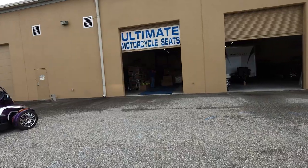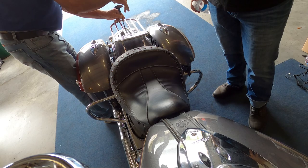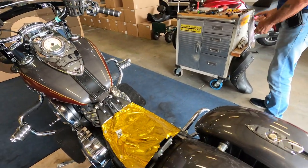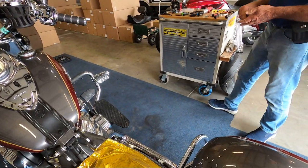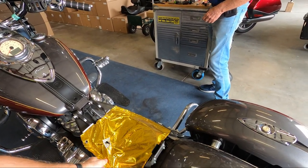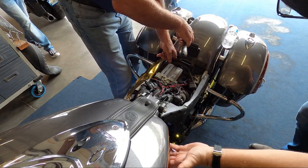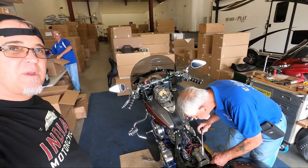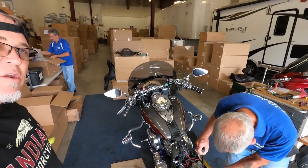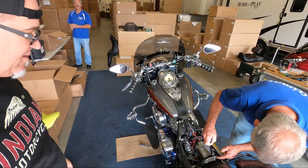How do we get around back? That's the question. This is a remnant of a long-lost science experiment to reduce the amount of heat coming up to my seat. I forgot about this. Do I want to leave this here? Yeah, you don't want to take that off for you. And everybody's showing up here to help? You don't even have to buy the seat to put it on and try it. They just put it on.